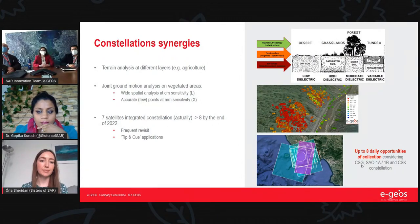Here are some hints about constellation synergies. In case of terrain analysis with different layers, the combination of X and L band permits retrieving information about each layer, like a sort of tomographic information. A joint ground motion analysis on vegetated areas combines the high sensitivity of X band on few points with the wide spatial analysis of L band, even on vegetated areas.